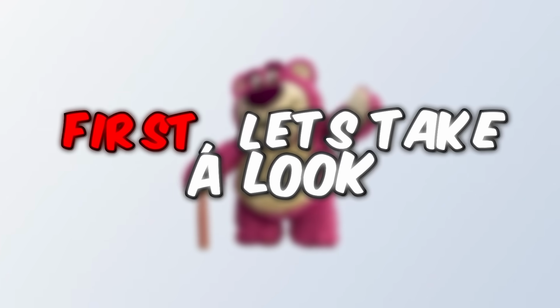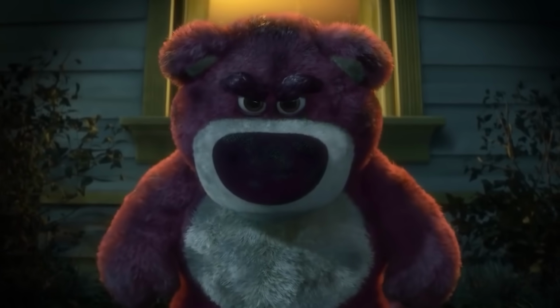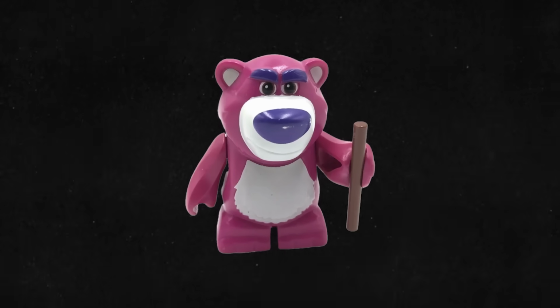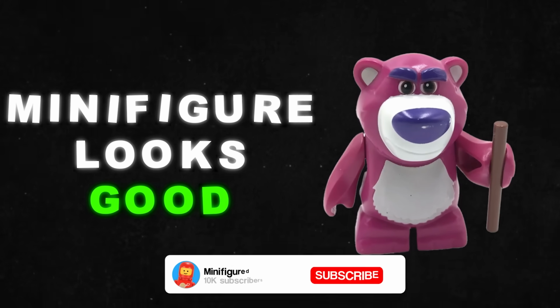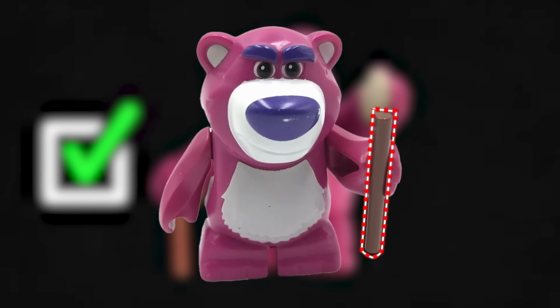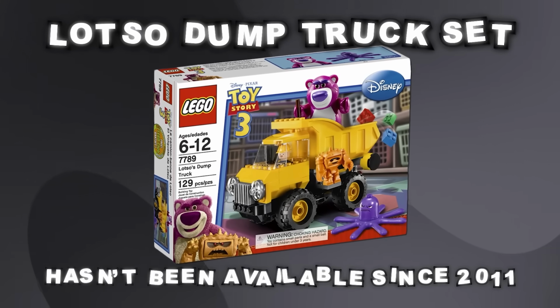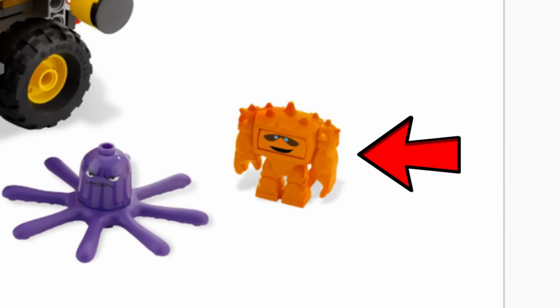Let's go. First, let's take a look at Lotso from Toy Story. Now, obviously, Lotso isn't the nicest teddy bear, but I have to say, his minifigure actually looks really good. They got his red magenta color perfect, and they even gave him his little cane, too. This minifigure was part of the Lotso's Dump Truck set, which hasn't been available since 2011. Along with Lotso, you also got Stretch the Octopus and whatever toy Chunk is.